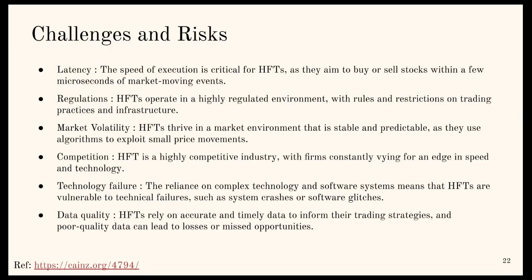Challenges and risks. Of course, everything comes with its own challenges and risks, so let us see what the risks involved are. First, latency. The speed of execution is critical for HFTs as they aim to buy or sell stocks within a few microseconds or nanoseconds of market moving events. In 2013, a trading firm lost almost 440k dollars in just 30 seconds due to a 1 millisecond delay in executing a trade. So just think of how important latency is.